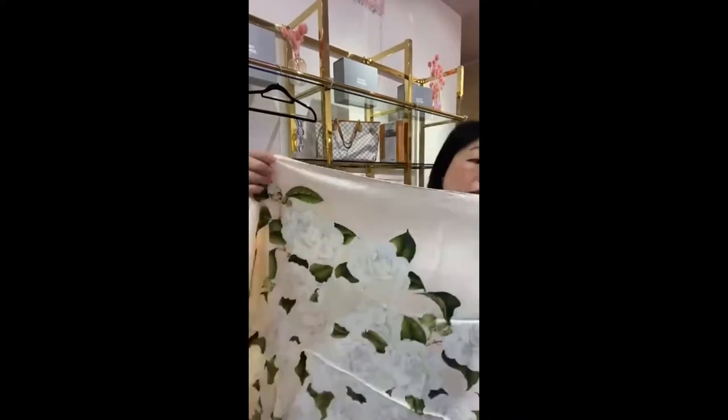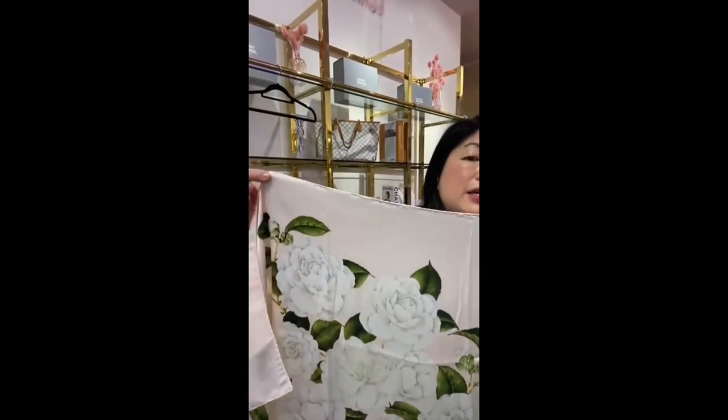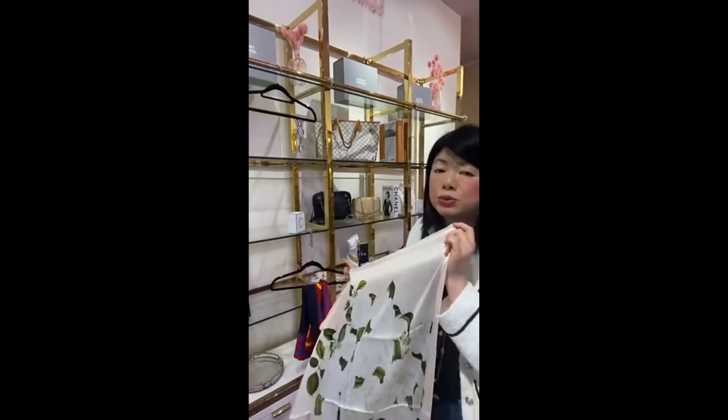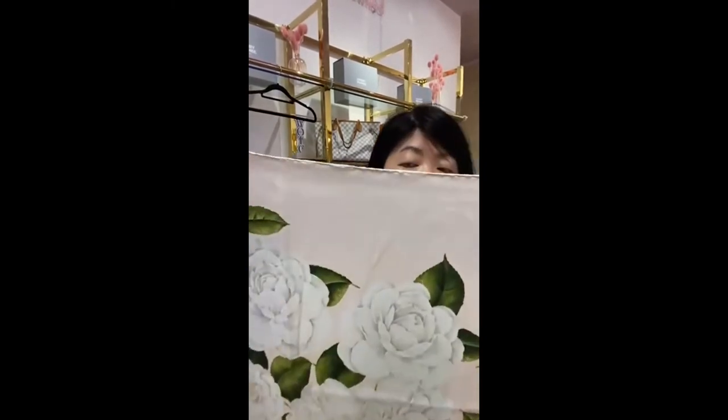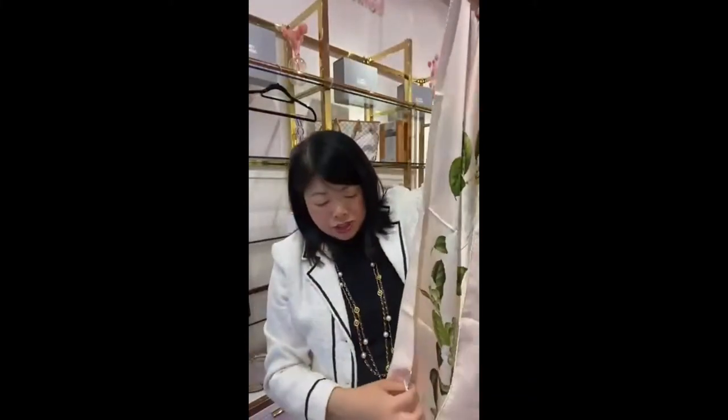This fabric is slightly different. Can you see it has a sheen? This is called silk satin. The other one was like a silk twill. So this is a silk satin. Lovely condition, 100% silk. Has its original sewing labels, and it says it's dry clean only and made in Italy.